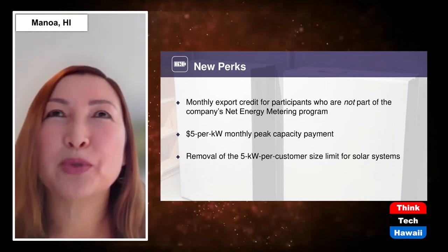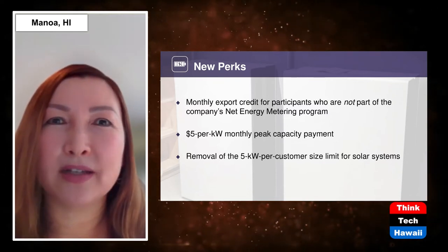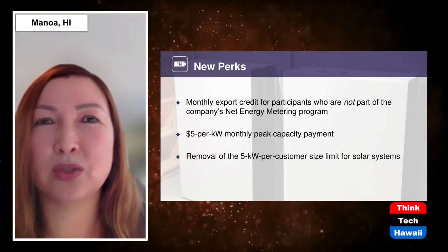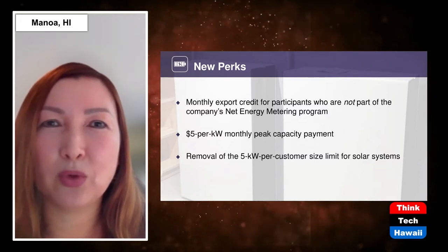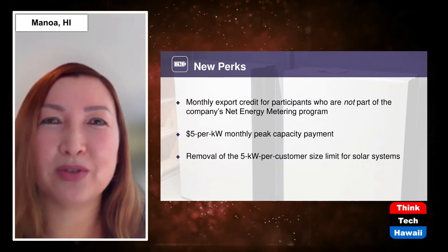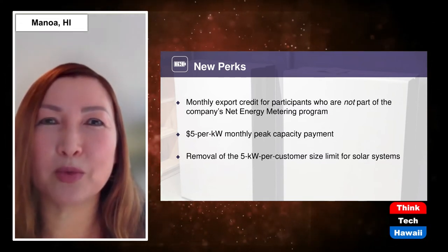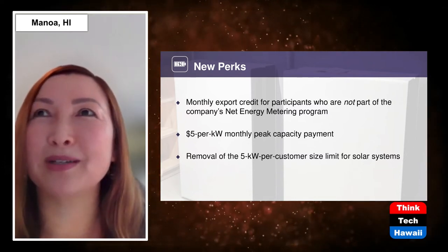We started this program last July and saw kind of some lukewarm adoption by customers. And so we worked again closely with the solar industry, with our stakeholders, to see if we could boost enrollment in the program and come up with some new perks. We were able to do that, and we presented those to the PUC in March, and those got approved, and they're going to be effective June 1st. So here's the new perks.